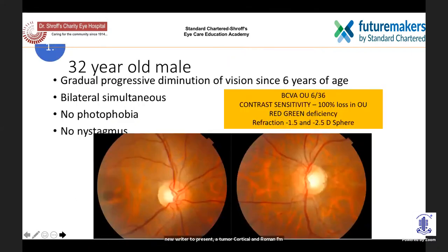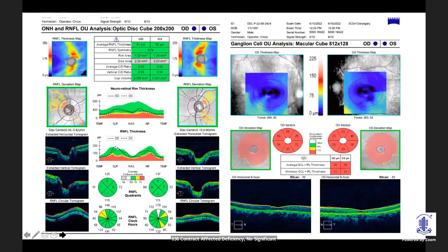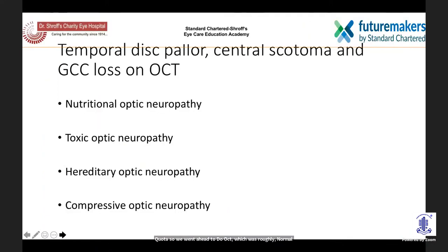So we begin with a case of a 32-year-old male who presented to us with diminution of vision in both eyes since 6 years of age, which was bilateral and simultaneous, with no photophobia and no nystagmus. BCVA was 6/36, contrast affected, red-green deficiency, no significant refractive error, and temporal pallor as we see in the fundus photographs. The field showed a centrocecal scotoma. So we went ahead to do OCT, which showed grossly normal RNFL, but GCC was showing thinning. With temporal disc pallor, central scotoma, and GCC loss, we could suspect these differentials.